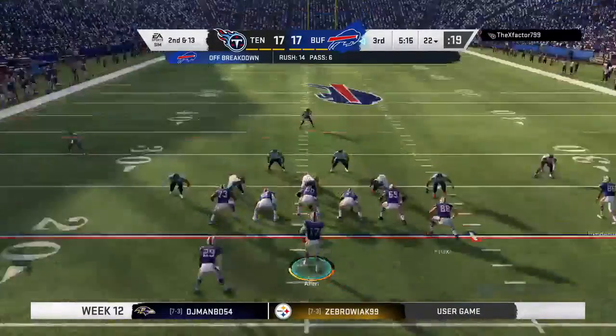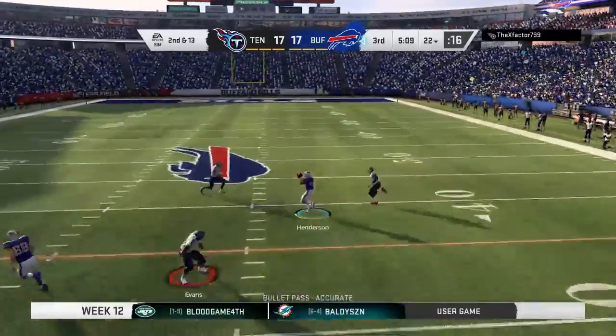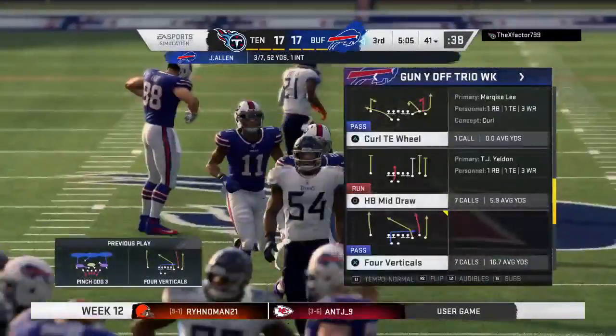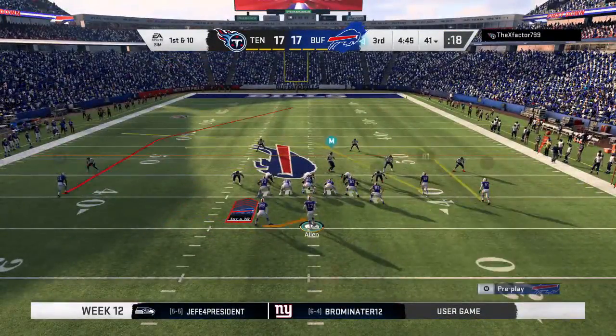So now they have to contend with 2nd and 13 after the first down run goes backwards. So the shotgun snap to Allen. That one taken in by Carlos Henderson. And they get him down, but not before he takes it across the 40-yard line. 19 yards to pick up there. Move the chains.